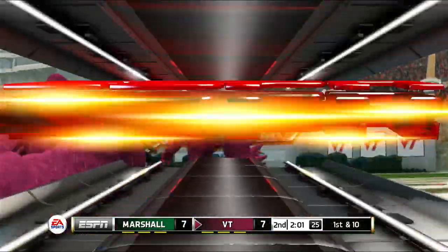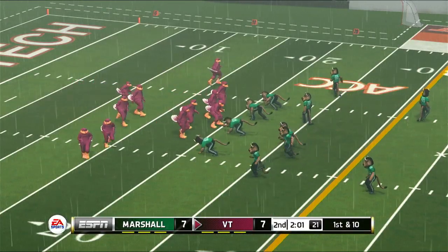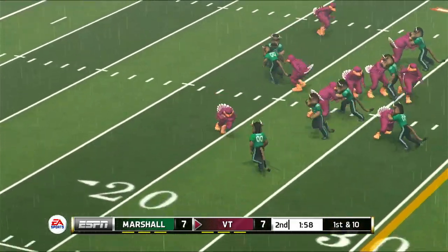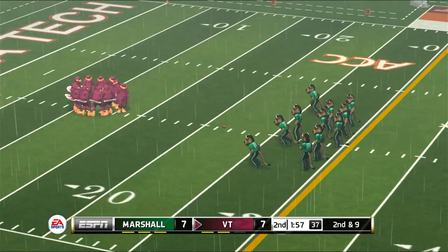You almost have a feel that maybe one of the defenses may have to score a touchdown to be able to win this game. This is the point in the game where you don't want to make any mistakes that give the other guys a reason to feel more confident going into halftime. Virginia Tech's going to take their first time out of the half. The option gets them a yard at best.